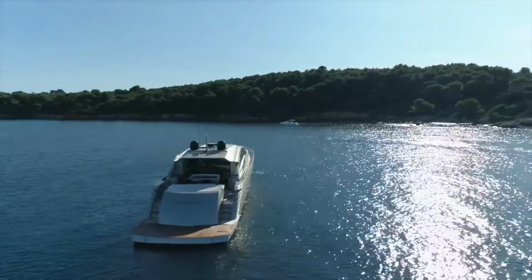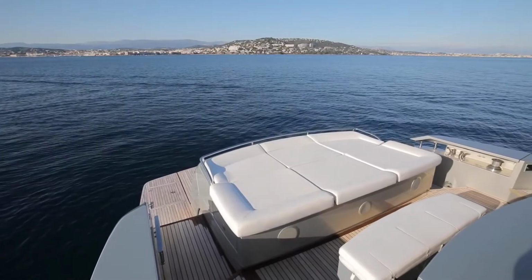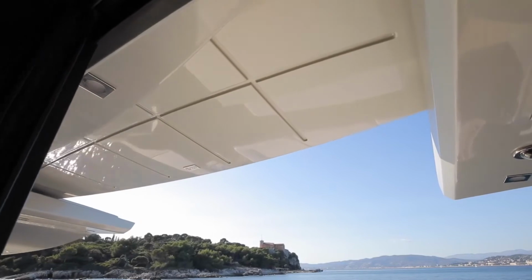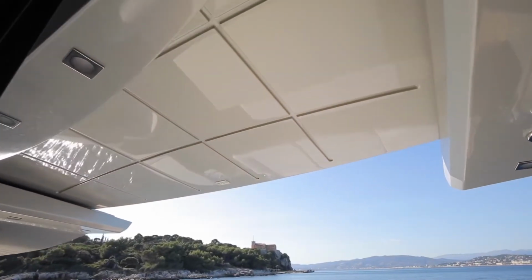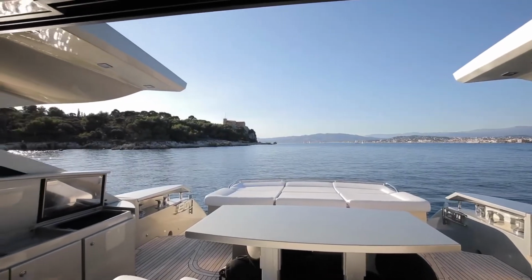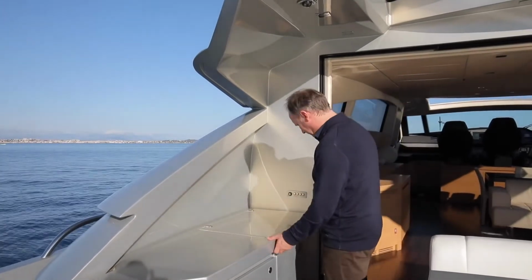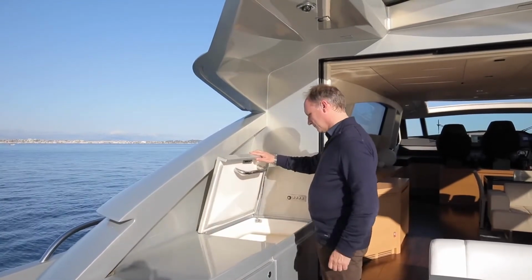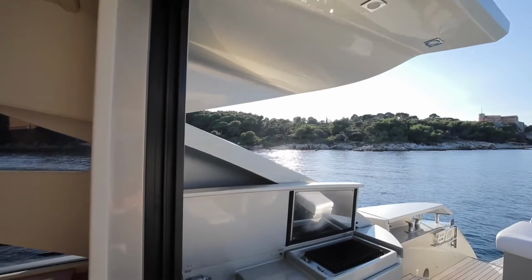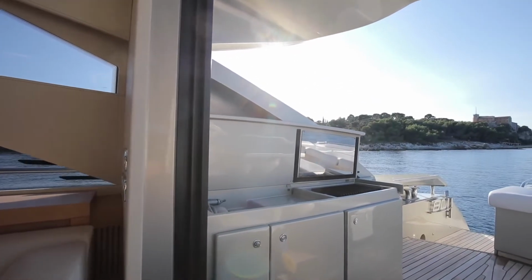Starting with the aft deck, and you'll notice both the well-proportioned dining table and also the very generous sunbathing area here. What you may not have noticed though is this sliding panel that opens and closes electrically so that you can regulate just how much shade you want here. You may be wondering what this cabinetry here is for too. It's actually an emergency escape from the crew quarters to the aft deck. Whilst on the other side there's a really nice Miele barbecue grill and wash basin with storage underneath.